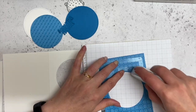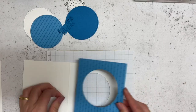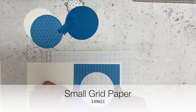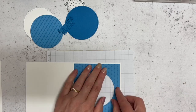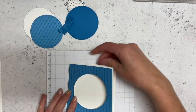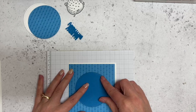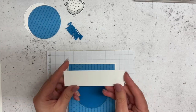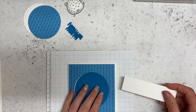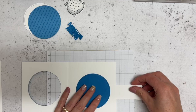Whoops, sticky. Alright, and then you want to line that up, and that will sit perfectly. Around like that. Okay, and then we can close our card, and the circle that we cut out is going to fit in there. Now what we also need is a piece of Whisper White cardstock, and this is 10.5 centimeters by 3 centimeters, and this is going to sit in here. So we're going to just pop that in.